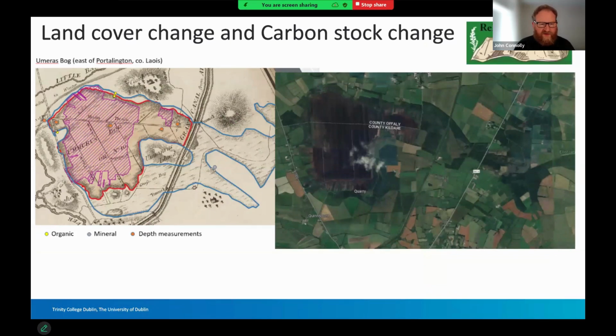Okay, and here's another example, and I've been down to this area near Monasterevin. It's Umaris Bog, and I've been lucky enough to meet several farmers in this area, and we were very curious about this particular map because in 1809 it said grass on bog. You can see that just in the middle above the tunnel. So grass on bog, and we were like, okay, so these peatlands have been undergoing change for a long time, potentially more than 200 years. We wanted to go down to that particular farm and see what was going on. So it was grass on bog in 1809, and it's grass on bog today.